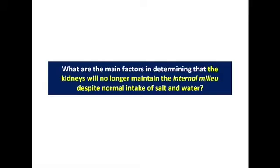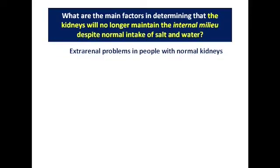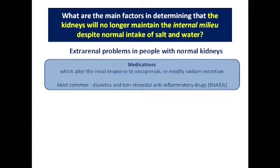So, having thought about those general things, let me try and answer a series of questions which I think were the ones we ought to try and answer. What are the main factors that determine the kidneys won't maintain the internal milieu even if there's normal intake of salt and water? How could that happen? So in other words, what extra-renal problems could there be in people with normal kidneys which will get them into trouble? And we've mentioned it already, and the number one is medications.